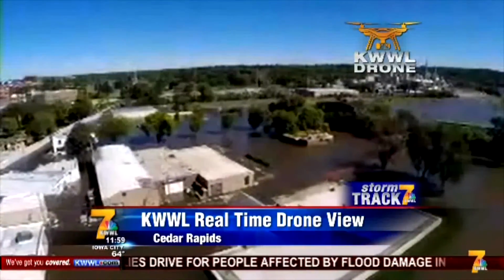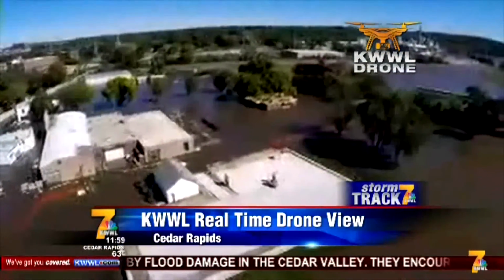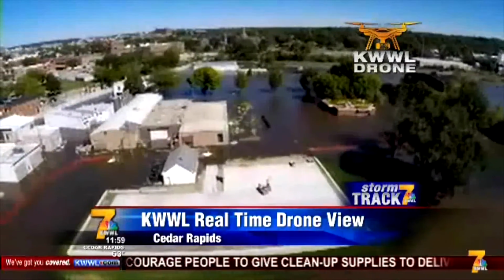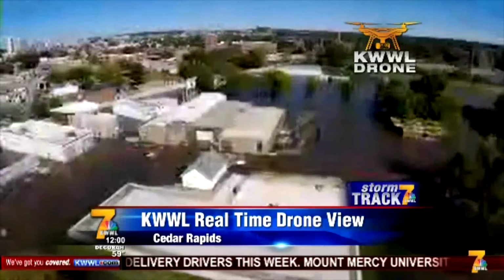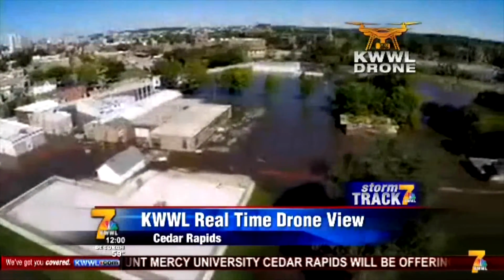What you're looking at right here live is the Nubo neighborhood in Cedar Rapids. You've got Tornado's Grub and Pub there. You also have Kickstand Bar, both taking on water along with other businesses in that neighborhood. This is along 2nd Street and 13th Avenue Southeast, and they were bracing for water in this neighborhood.